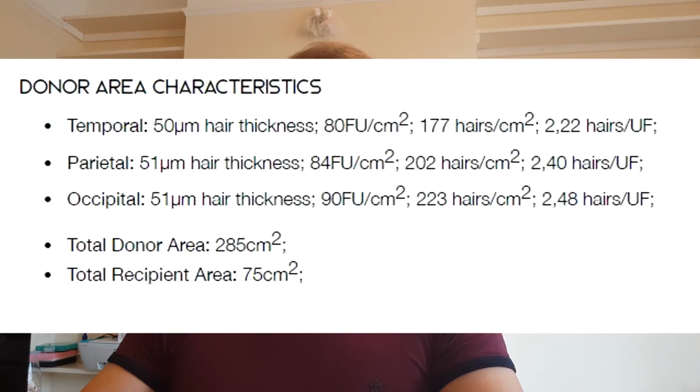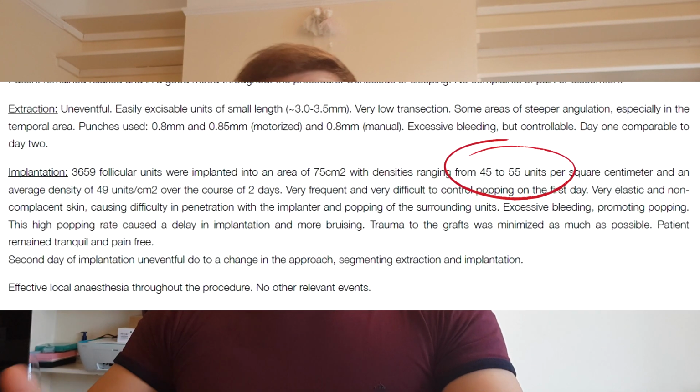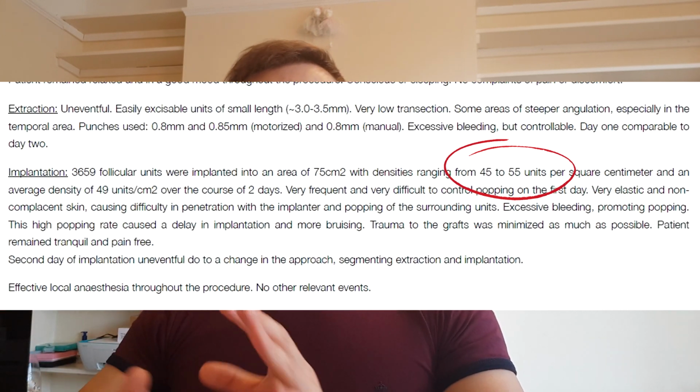And also, to give you a reference of what the natural hair density is in terms of grafts per square centimeter: in my case, I had between 80 and 90 grafts per square centimeter in my donor area, which means that's my natural density. And I had implanted between 45 and 55 grafts per square centimeter in my recipient area over here. So a little bit more than half of my native density, which should technically create a pretty good illusion of density that should look almost similar to a full set of hair.